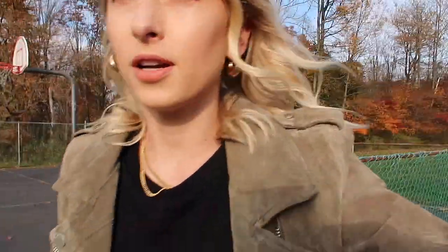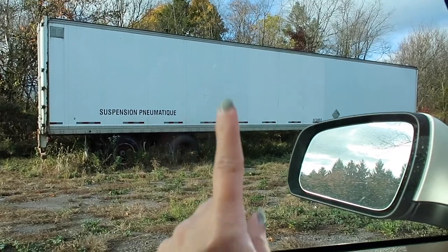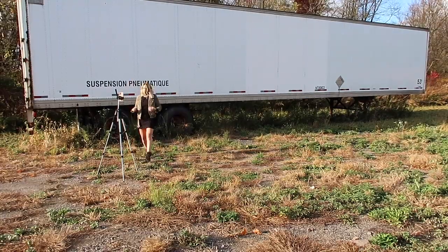Okay. To be quite honest, this one was pretty much a fail, so we are just going to go on to the next location, but it would have been a good location for changing as well. Next best idea, either something with this or the cornfields right here. So we'll see how this goes.